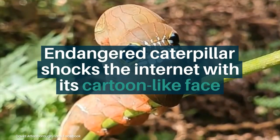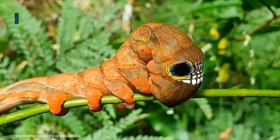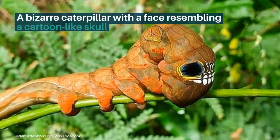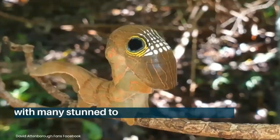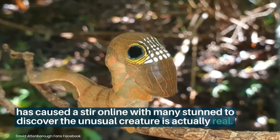Endangered caterpillar shocks the internet with its cartoon-like face. A bizarre caterpillar with a face resembling a cartoon-like skull has caused a stir online, with many stunned to discover the unusual creature is actually real.